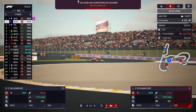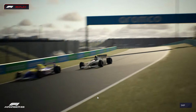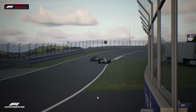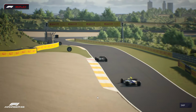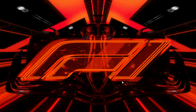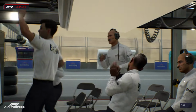Alfa Romeo just moved up a place. Let's take a closer look. Now let's watch this. The Alfa Romeo involved in this one. Goodness me, there they go, moving ahead of the other driver. The team watching on and clearly loving that.